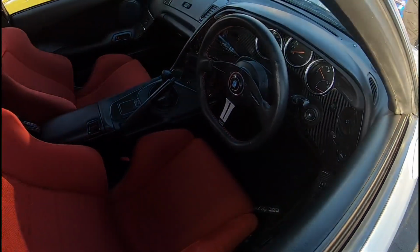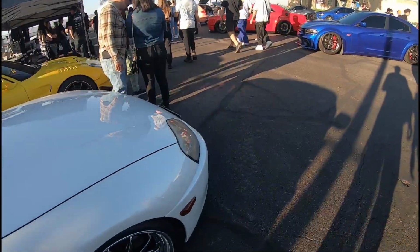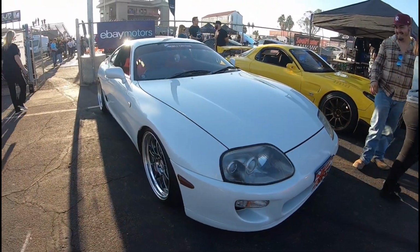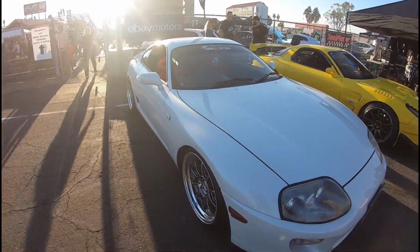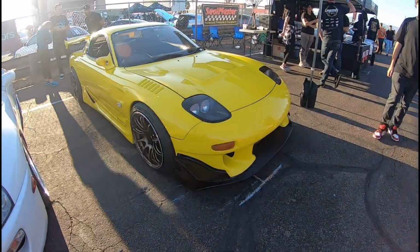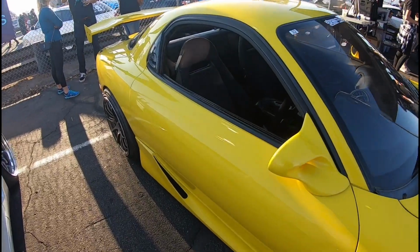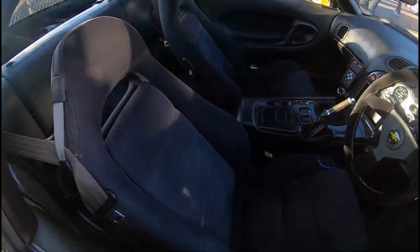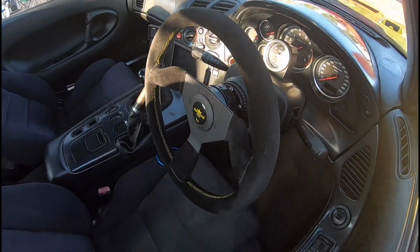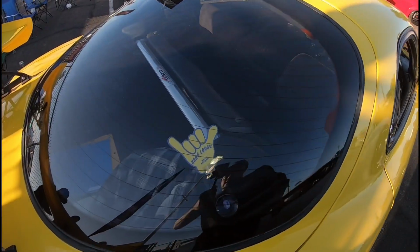Carlos. Mark II. The sun is ruining everything. Look at this thing, man. This one's clean. Hey, you gotta get a photo of this RX-7. Man, that is a clean stabilizer.